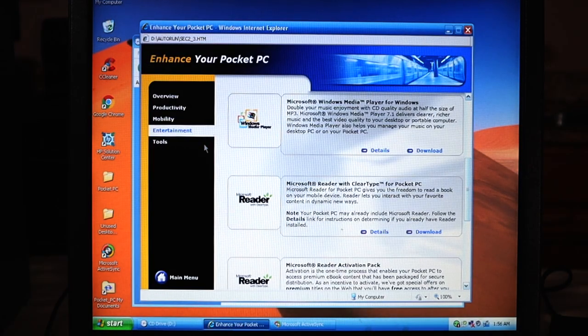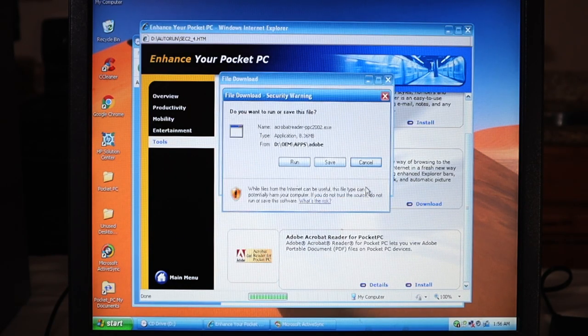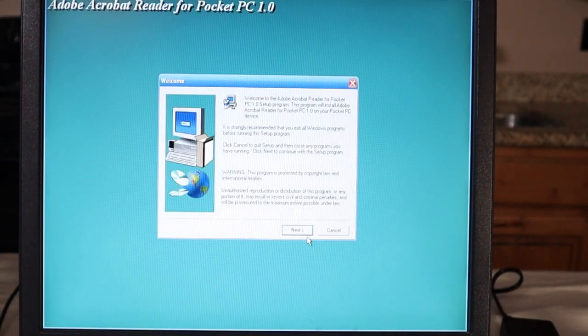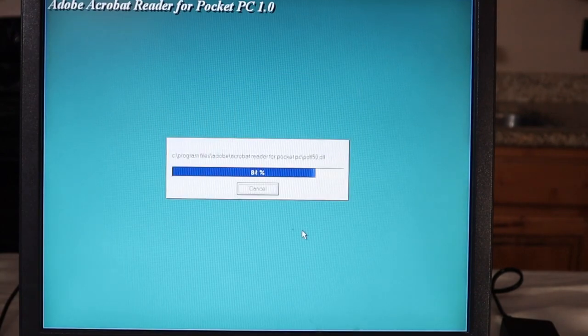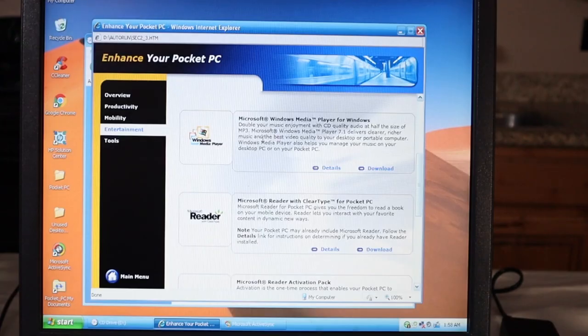Bunch of ads, they want to sell you some extra stuff. Might as well install Adobe Pocket Reader for Pocket PC. So it downloads to the computer, and then through ActiveSync, it downloads to the Pocket PC. Looks like it's installed. Well, now that we're all connected, might as well put some games on there.